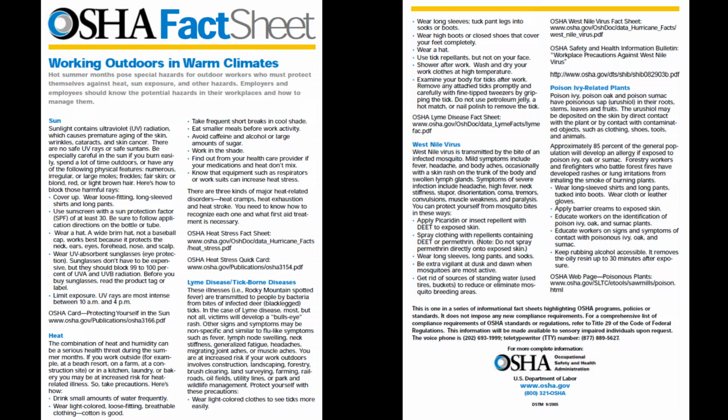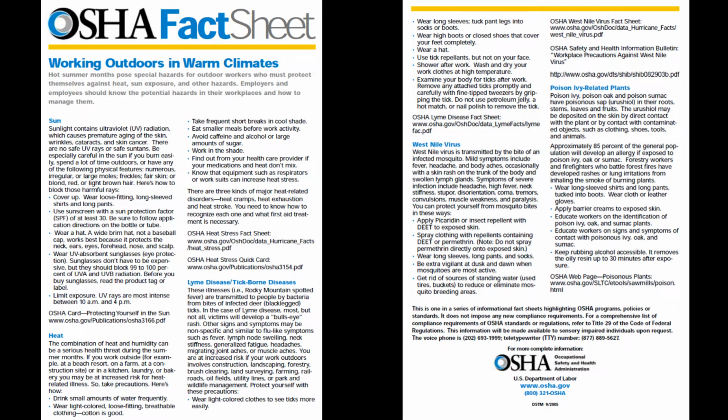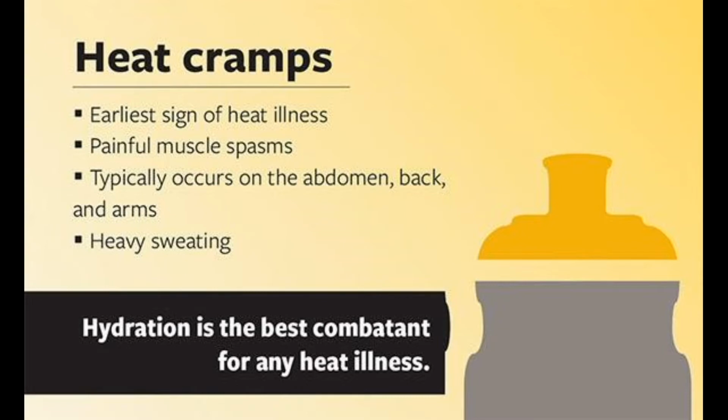Ultraviolet light, which is sunlight. Here's some of the things that you can do to reduce the impact of the sunlight. Cover up, sunscreen, wear a hat, absorbent sunglasses, and limit the exposure, especially between 10 a.m. and 4 p.m. This is page 2, but it more talks about animals and plants that are going to kick out during the summertime.